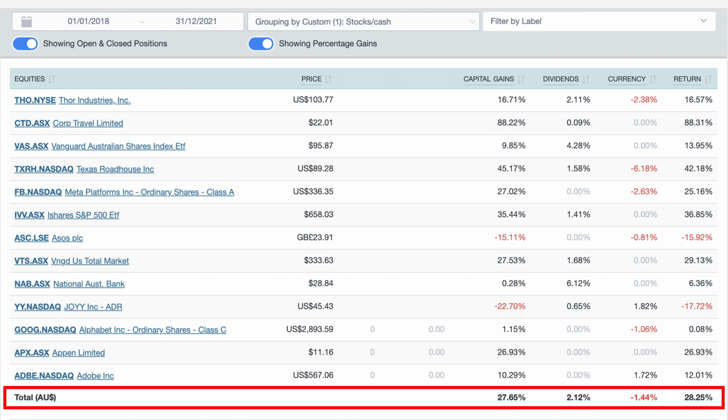Just another reason to use SHARESIGHT. Most people don't track currency. It's only been 1% per year for me, but the difference could be much more depending on what currency you're exchanging to and from. And then of course, my overall return is 28.25% per year compounded, which I'm very happy with. It's certainly massively outperformed the indices.